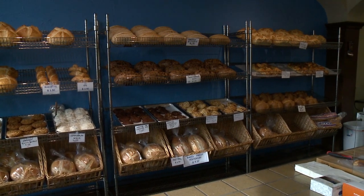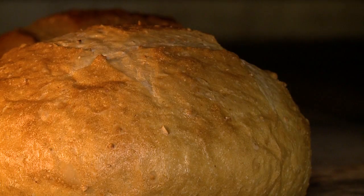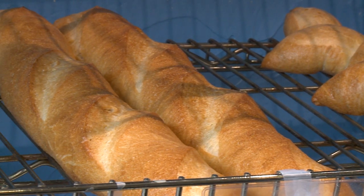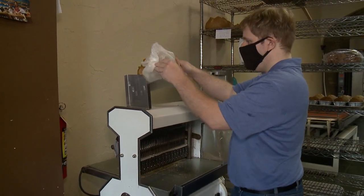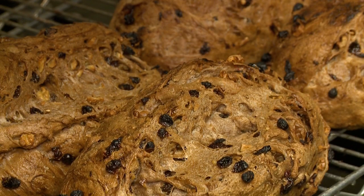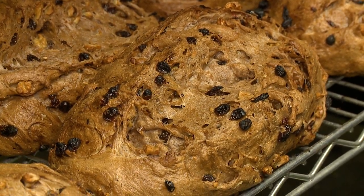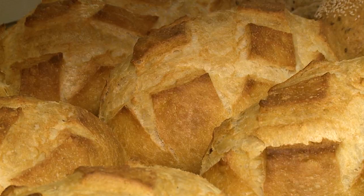Breads of Fairlawn is an artisan bake shop. All of our breads are no preservatives, no artificial flavors, handcrafted every single day. Our staff starts working in the middle of the night. We have our French boule, our French peasant, our baguettes, which are our daily breads. We have a fruit bread every single day. Cranberry cherry walnut is our most popular. Raisin cinnamon walnut is also a popular fruit bread. We have a cheese bread every single day. Amazing.